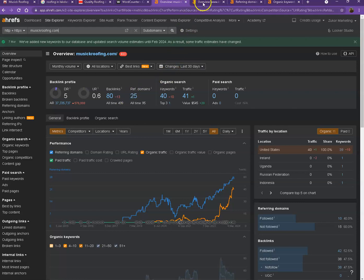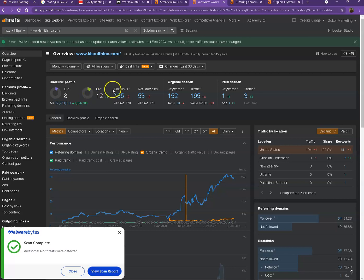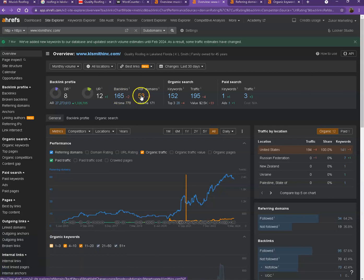So let's go ahead and see what your competitors' numbers look like. Looking at DR and UR first, it shows that they have higher numbers, which simply means that Google finds their website much more trustworthy and also stronger. The main reason for that is they have more backlinks, more referring domains, and more keywords, which resulted in more traffic.